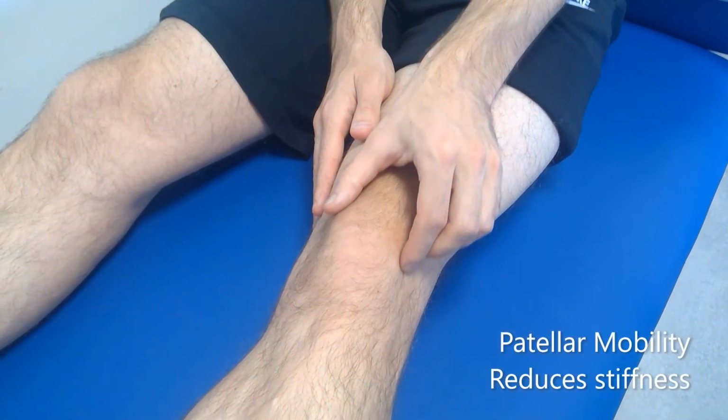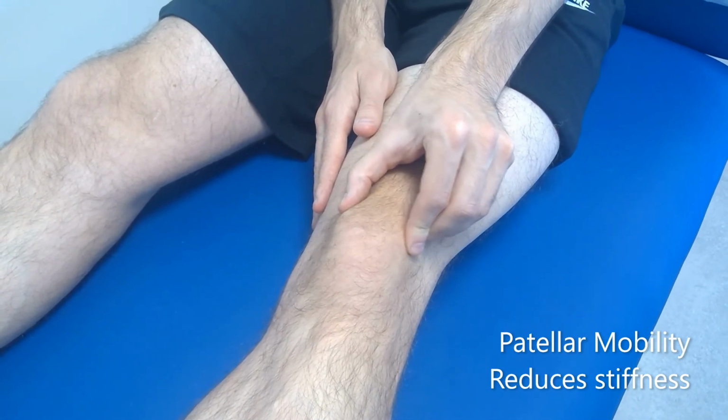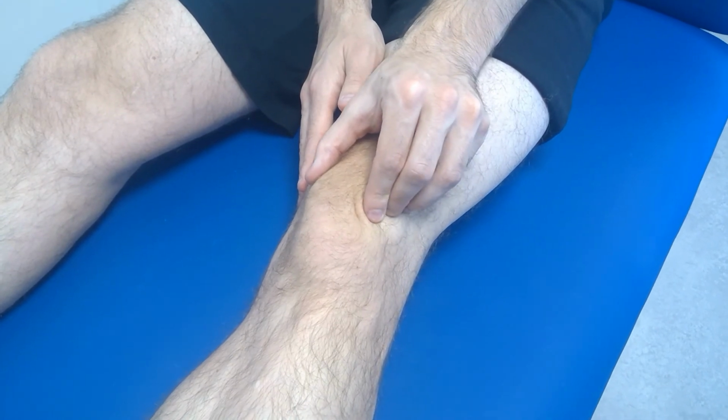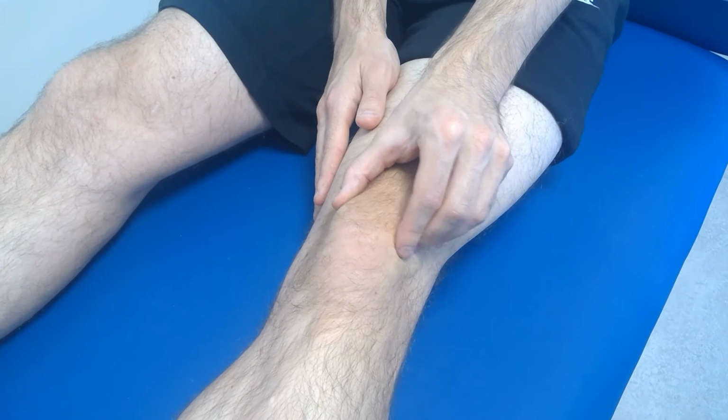You can also mobilise your kneecap in a side-to-side position. Pinch the kneecap between your thumb and first finger and gently slide from a side-to-side movement. Again, repeat this 5 to 10 times.